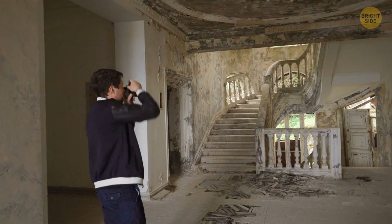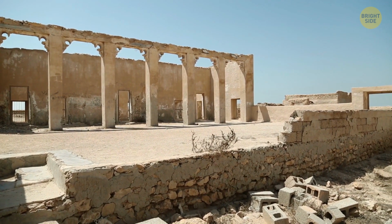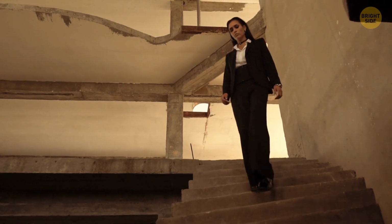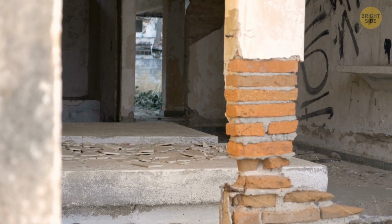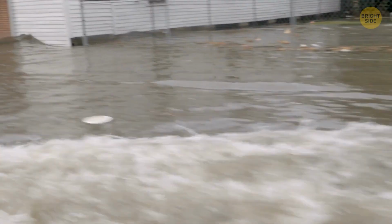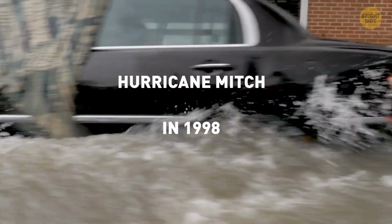It had remained a local secret for years before it was discovered by a TikTok user in 2021. But that doesn't answer the question. How did the hotel end up in another location altogether? This is where things become a little fuzzy. While some locals say that the building was abandoned decades ago, others claim it was deserted after Hurricane Mitch hit the area back in 1998.